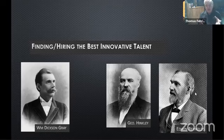And of course, then he had farms located throughout the Midwest producing flour, producing other grains that needed to be milled. And so you needed suitable mills to do that. And William Dixon Gray was the first to develop the roller mill. Hinckley developed the bandsaw, and Edwin Reynolds was probably the foremost designer of steam engines in the era.